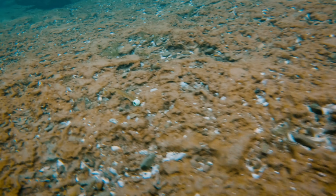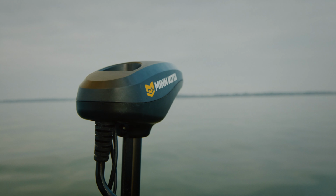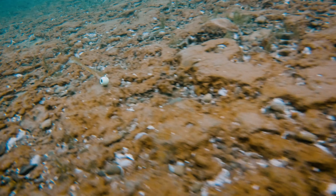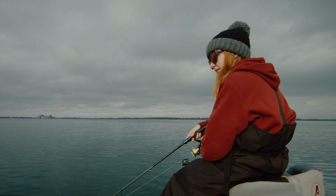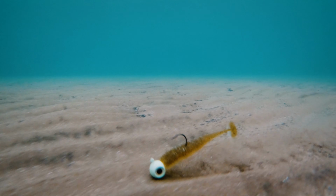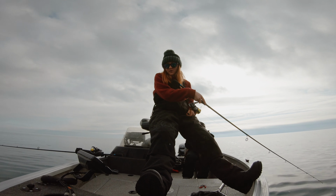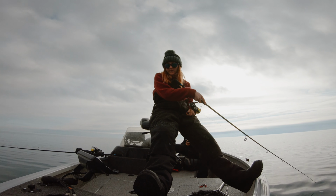I am literally fishing this bait just like a tube jig. I'm using the electric motor, like I said before, because there is no wind at all today. And I'm just dragging it along the bottom of the rocks. And so far, it's working. It looks kind of like a little goby swimming through the water with the paddle tail moving along. Again, that 35 foot water range.